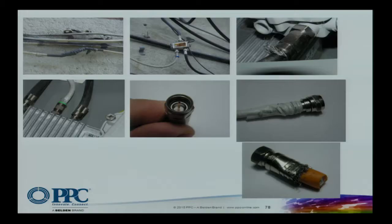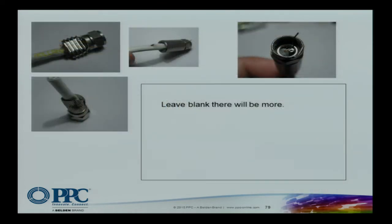Indoor passive used outdoors. Crimping wrong. Tape again. The wrong connector used. Crimp connectors, crimp totally flat. A twist-on connector crimps. They've probably tried to compress it and found out that didn't work, so we crimp it. And the last one at the top is the best.